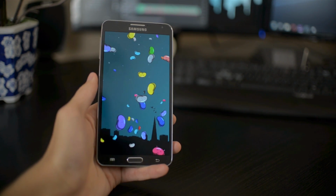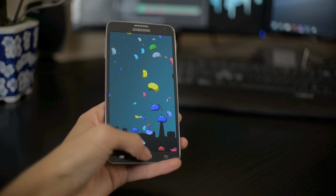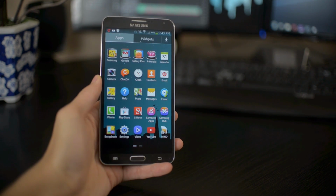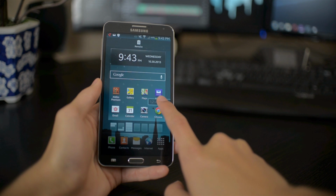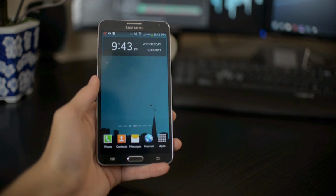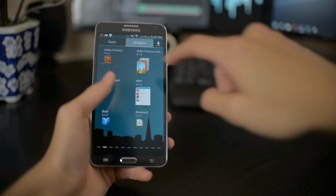Of course, this isn't running on pure Android. This does have a skin on it. This is the Samsung TouchWiz skin. And to be honest, I don't think that this looks that bad. I've seen many reviews on YouTube saying that they really dislike the Samsung TouchWiz skin, and in my opinion, it looks fairly nice with all these icons and these animations and all the widgets, of course.